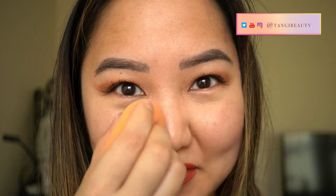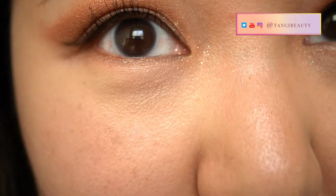It's hard to describe, especially over camera. If I allowed you to, and you guys were with me, I would let you touch here versus here. This side is just so smooth, and this side I can still feel the bumps a little bit. So it's important to prep your under eye. All right, I think we're good.